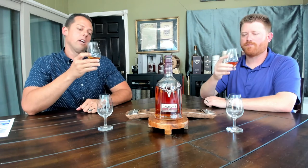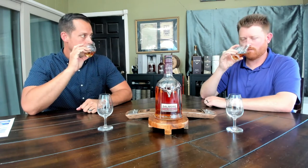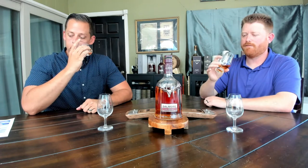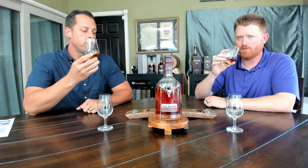Keep it kind of structured there, but this is not a sherry bomb in flavor for sure. But this nose, though, hits you. The nose is incredible. I mean, like I said, I've smelled and tasted this before, but even then, it's still surprising just with how much sherry. And this has opened up a little bit.